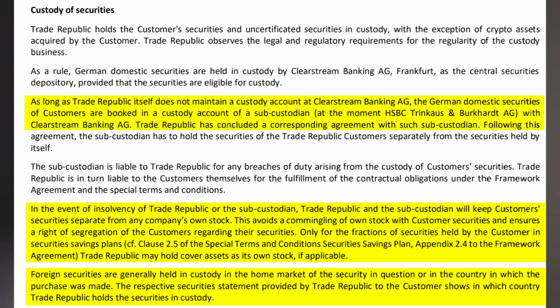They do this by employing what's known as a sub-custodian to hold your investments. The sub-custodian for Trade Republic is currently HSBC Trinkhouse. In the event of Trade Republic's, or indeed HSBC Trinkhouse's failure, your investments will be 100% protected from the creditors of both Trade Republic and HSBC Trinkhouse.